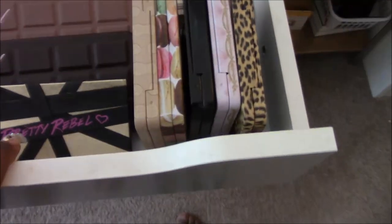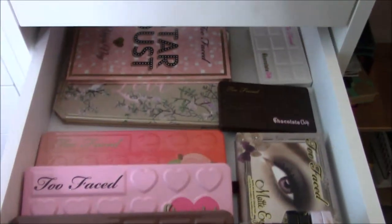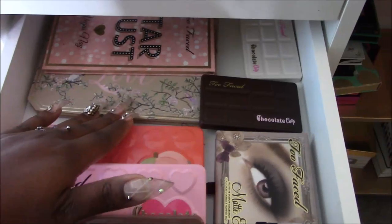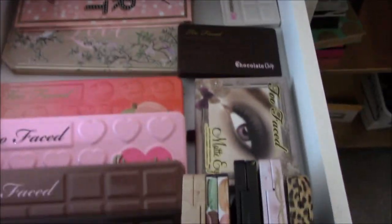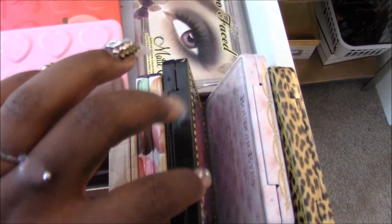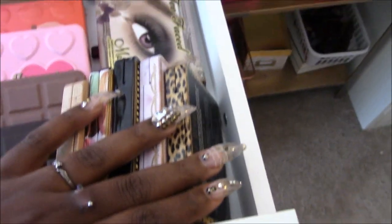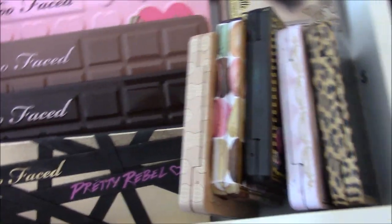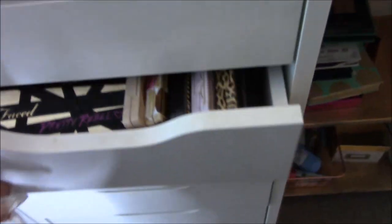Too Faced in here. So we have Chocolate Bars, Pretty Rebels, Stardust, The Natural Love, which I like. Chocolate Chips and White Chocolate Chips, which I didn't like so much. Matte Eye. Then we have Peanut Butter and Jelly, Sugar Pop, Rock and Roll, Boudoir Eyes, and Cat Eyes. So my Too Faced palettes. This drawer is my best smelling drawer, for all the chocolate and peaches. Oh my God, smells so good.